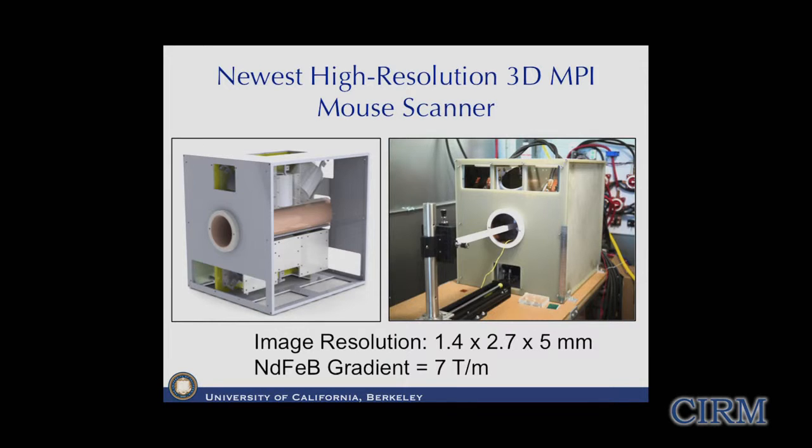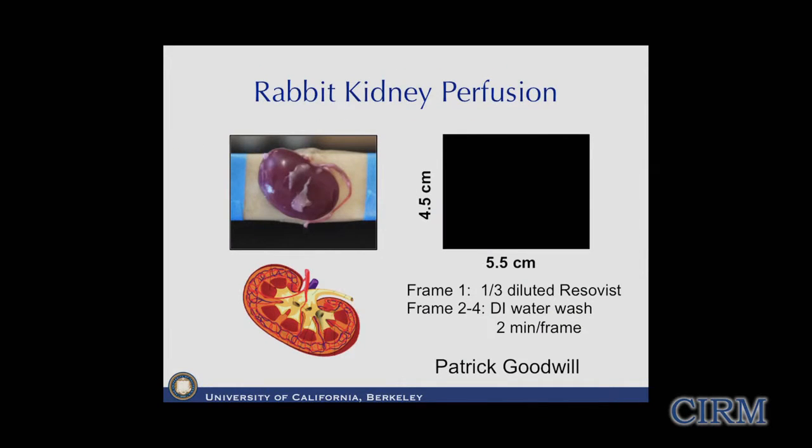And I just wanted to show one study we did on an ex vivo rabbit kidney. Basically what we did is we did 1 injection of the SPIO contrast agent into the ureter here, and then did 3 washes of deionized water and imaged it like this. So you can see the placement of the, yeah, it looks a little better here. You can see the placement of this as it moves to the periphery of the kidney.